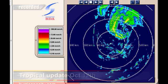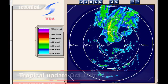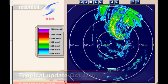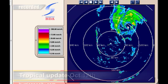Here's the radar from Bermuda, and you can see Tropical Storm Fay pulling away. And you notice the center of circulation is well defined on the radar, and it passed again right over the island and gave them very gusty winds overnight. So I think conditions will be improving in Bermuda today as this system begins to move off to the northeast.